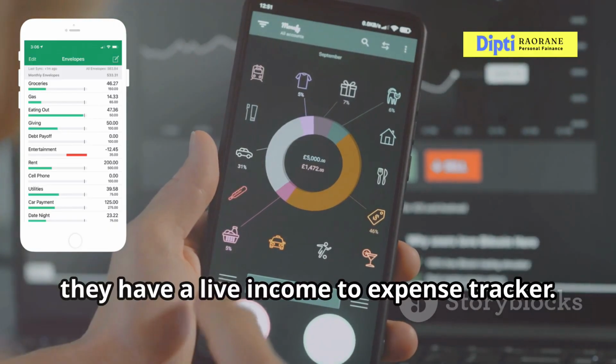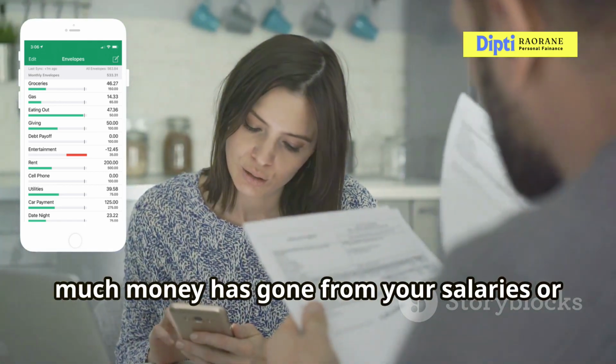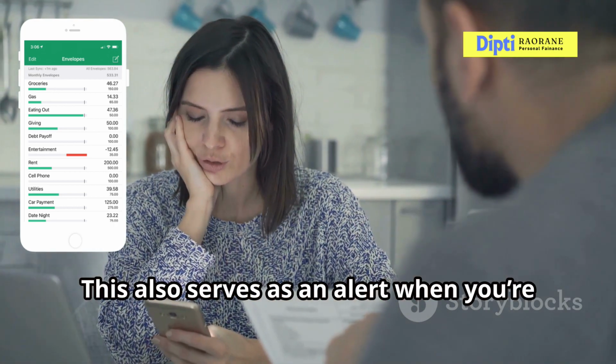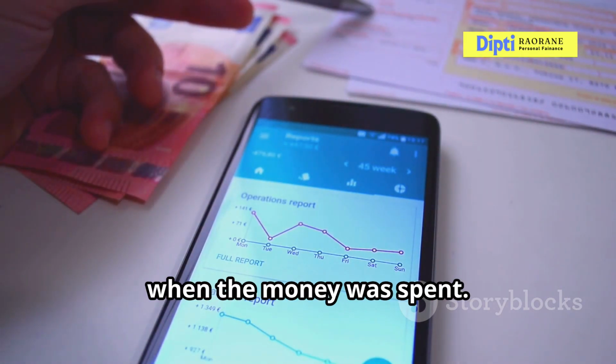Furthermore, they have a live income to expense tracker. This tracker is very useful to know how much money has gone from your salaries or wages and how much remains. This also serves as an alert when you're overspending for something. You can request from the app for reports on various envelopes and find where and when the money was spent.